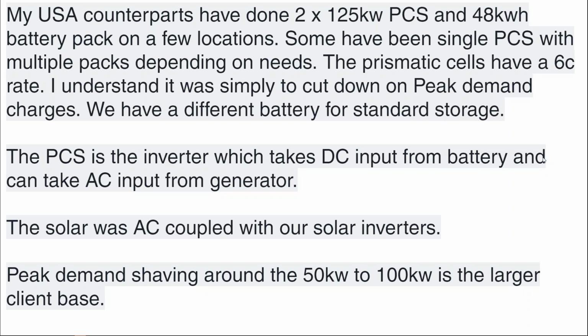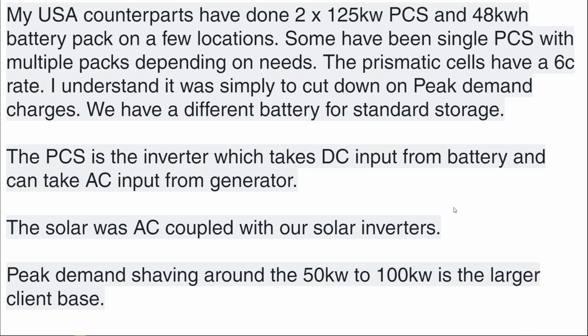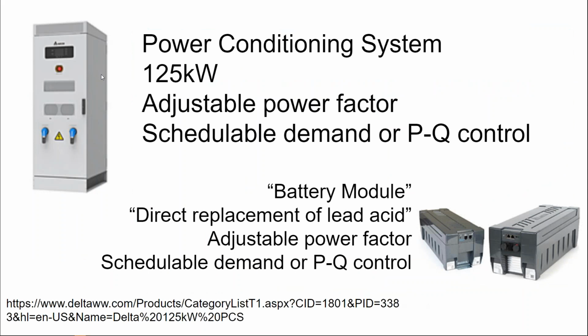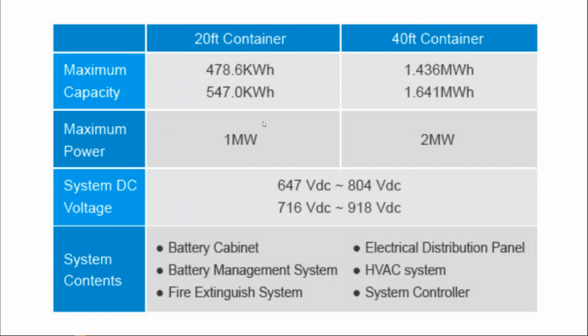And so in their case, their solar array was AC coupled. And he says, one of these units, he says that the real market that he sees in applications is 50 to 100 kilowatts. So kind of just one unit, one cabinet, and one cabinet of batteries and one power conditioning system is kind of where he sees the demand management market.